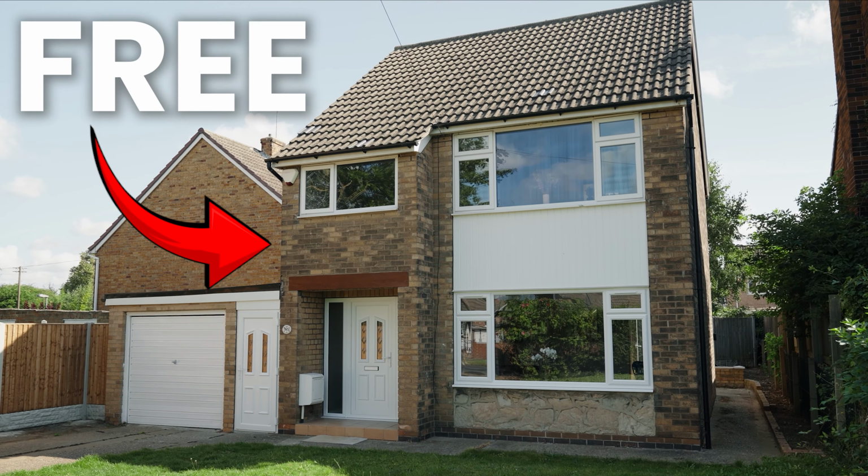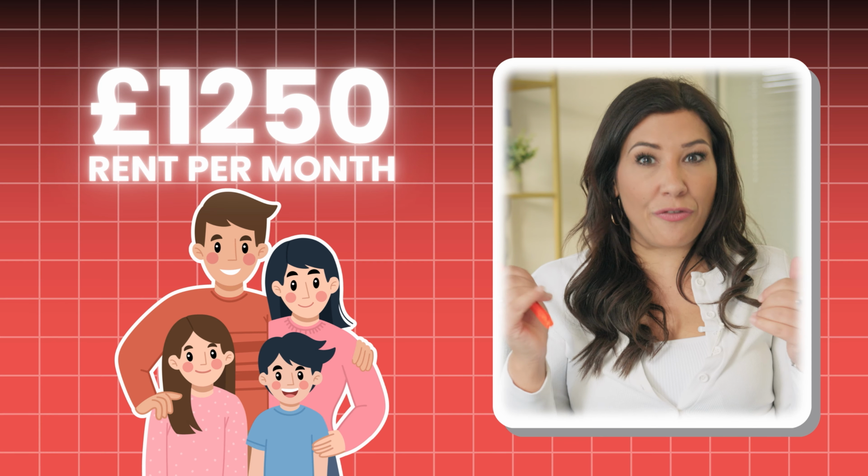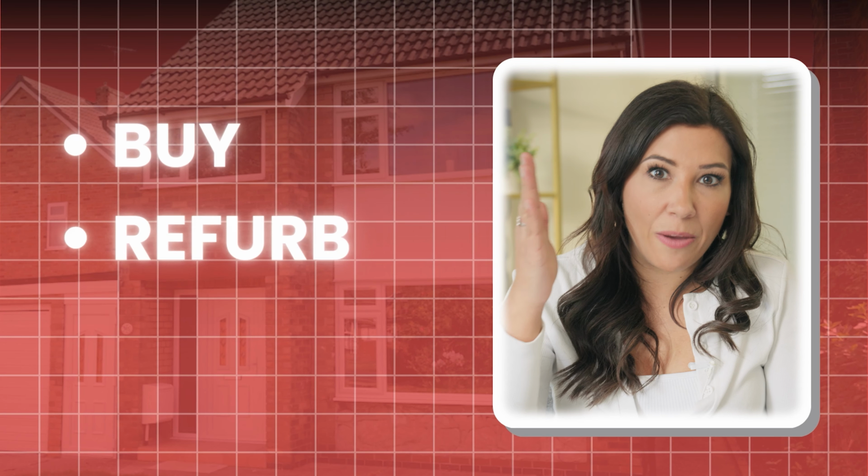I've then got a property for free. It's got none of my money in it. Now I'm paying £760 a month. My tenant's paying £1,250 to me a month. I'm making passive income every month after paying my mortgage, after paying my letting agent. Didn't flip. What I actually did was called buy, refurb, refinance. Bought cash, refurbed it, put a mortgage on it, pulled that cash out again, and then I can go again.